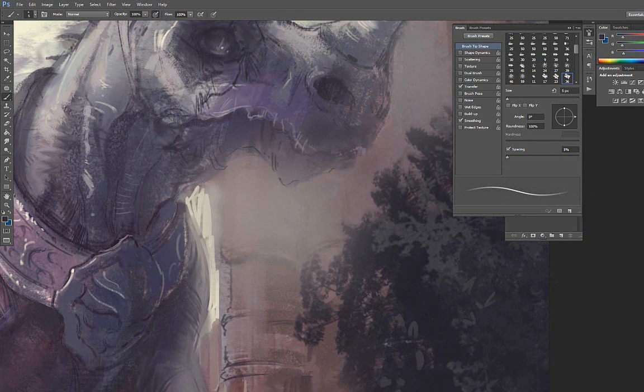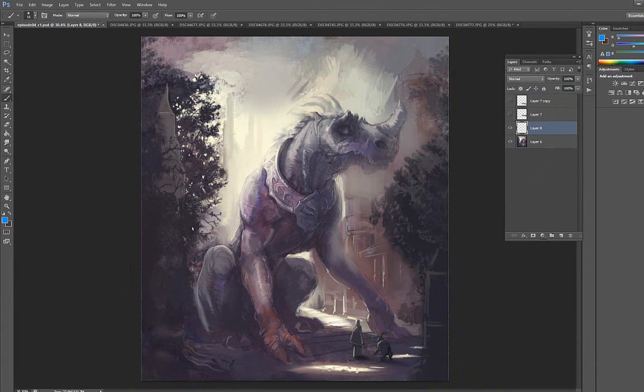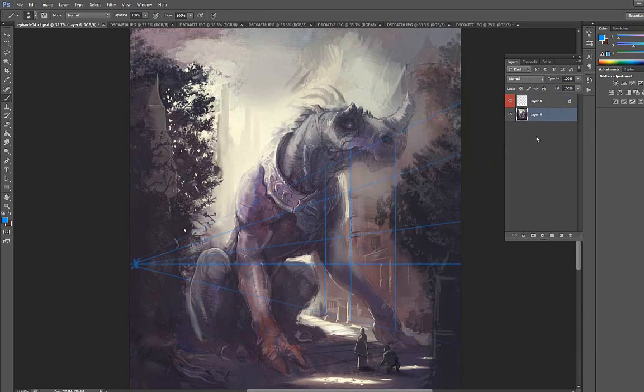Because I feel at this point I basically put down the basic elements of the story, and right now I'm trying to focus more on the structure. And at this point, actually, I'm trying to fix those buildings in the back. I drew my horizon line. I did a very fast horizon line, and kind of eyeballed it.